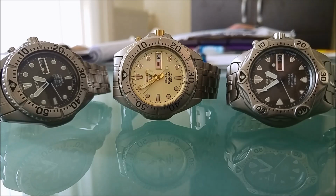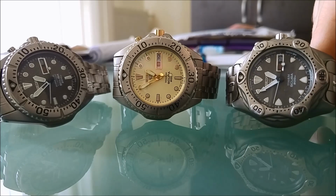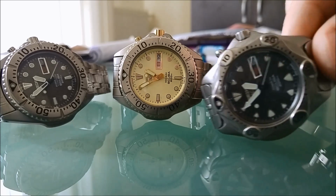So what we have here today are 3 watches that share some common characteristics. The first is that they are all scuba divers. They were manufactured for the Japanese domestic market. They are JDM watches. They all have a kinetic engine, initially named the automated generating system, later dubbed kinetic, as it is known today. And 2 of those have this very special, very unique sandpaper-like dial.